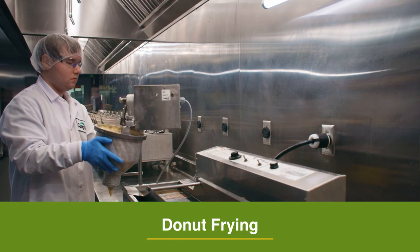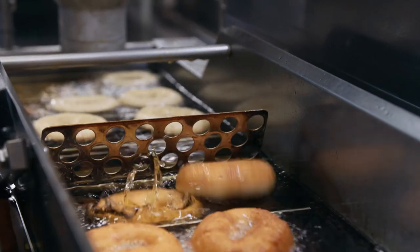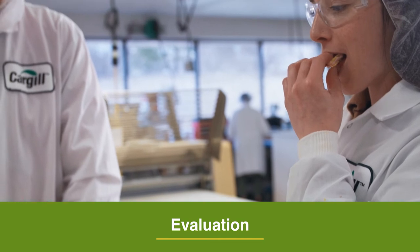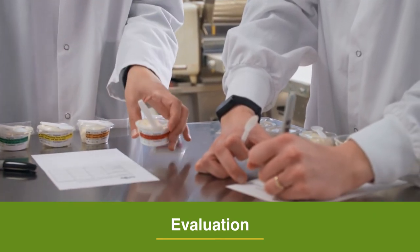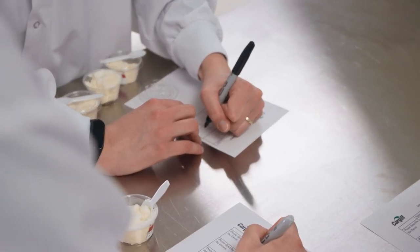We have a wide variety of donut frying options. We can test and compare performance of different oil formulations to find the right option for you. Our team evaluates performance and documents attributes to help guide you to the best solution for your particular application.